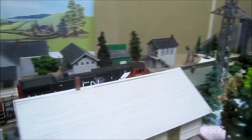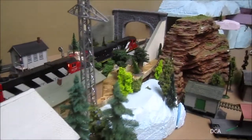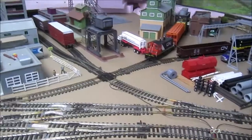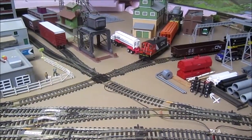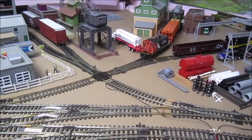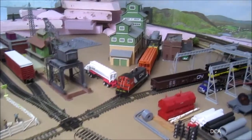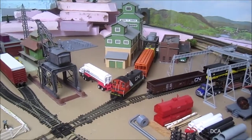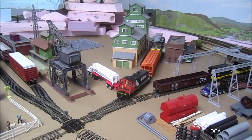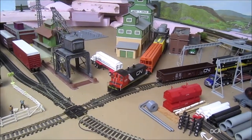Okay, we're back to the point at which we've joined the main line, so it's now got 4 more laps to do. Now while that train is busy, and I've got it running a little fast, the switcher here is switching Agro Grain. Should be anyway. There we go.